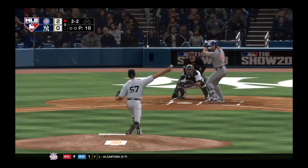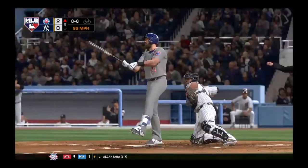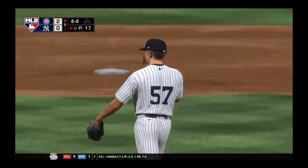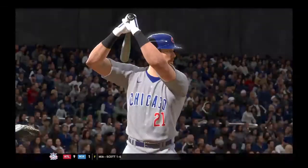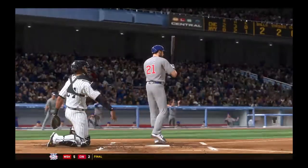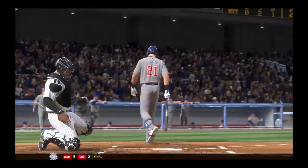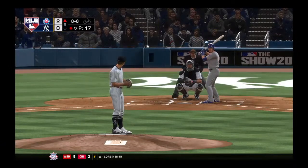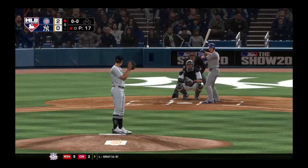A 2-2 count. Here's the pitch. And a swing and a miss. Good pitch there for the first out here in the 9th. I really liked it. He gave up nibbling out of the zone trying to get him to chase. That wasn't working, so he just reached back and fired a good old country hardball fastball right by him. No better feeling in the world when you're a pitcher than throwing a fastball right by a guy.